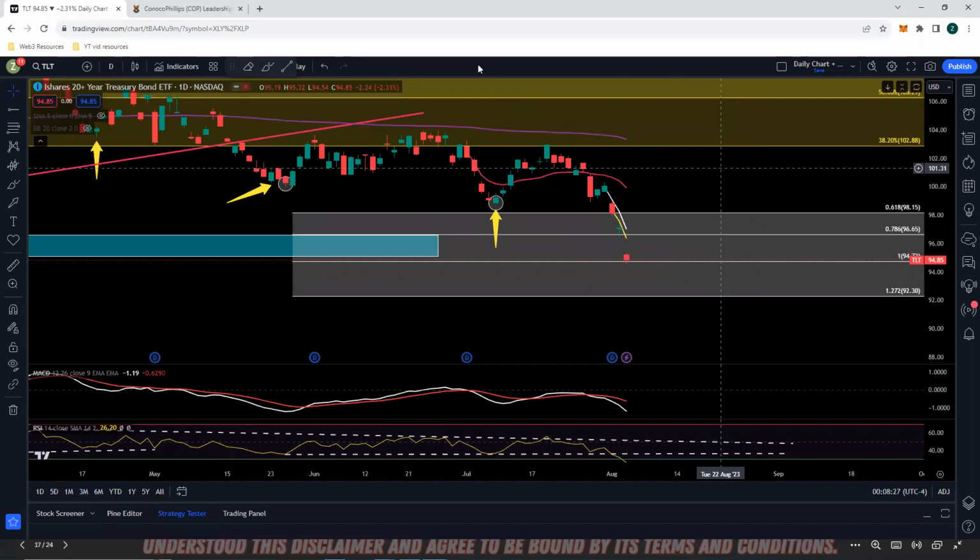Now, there's a lot of lines on the chart, and you may be wondering what these are. These aren't moving averages. These are actually the anchored VWAP. So we have our monthly anchored VWAP here. We've got our weekly anchored VWAP. We've got our quarterly, and we've got our yearly anchored VWAPs. And you can see they're all pointing in a downward direction.